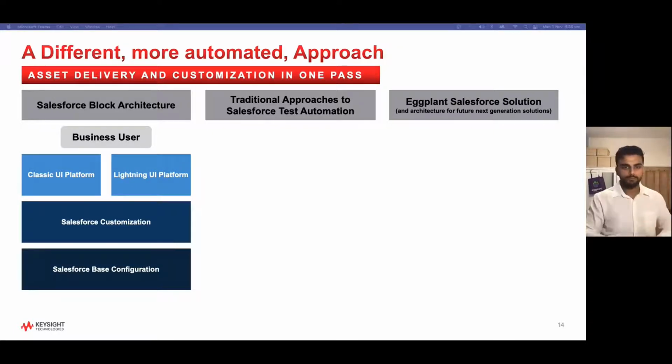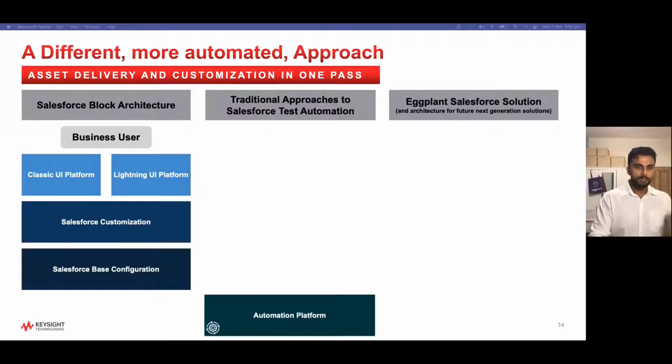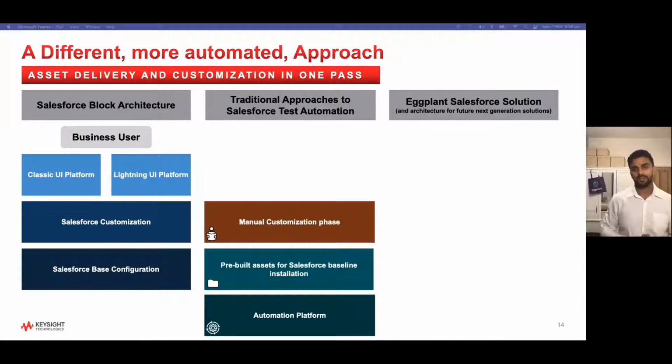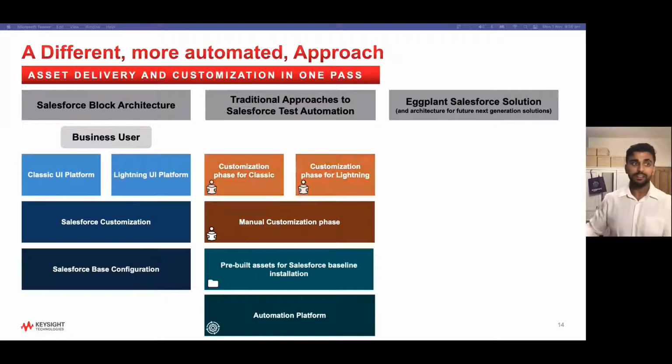That's their Salesforce. Now let's discuss the testing for these Salesforces. We have the automation platform. Great. Pre-built assets for the Salesforce baseline. Pretty vanilla. Okay, great. But here comes the work. Manual customization phase. This is when you have to customize against your own iteration of Salesforce. Then more manual customization for either Classic or Lightning, not both. So although they provide the pre-built assets for the baseline vanilla version of Salesforce, there's a huge amount of manual customization needed to be carried out.